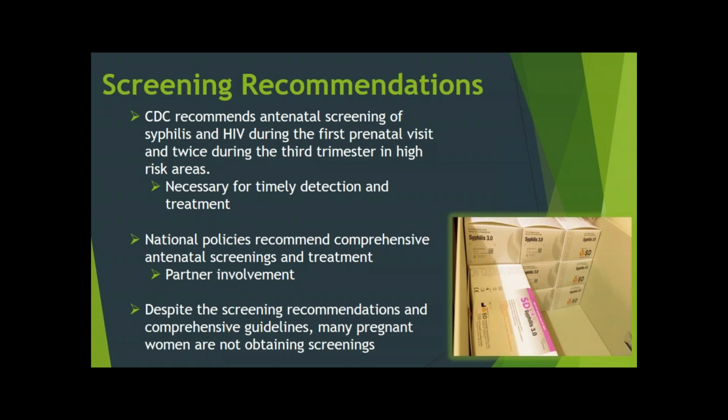National policies recommend comprehensive antenatal screenings and treatment involving partners, so not just treating the mother, but also treating her partner so that once she's treated, she doesn't become reinfected, exposing the fetus to syphilis or HIV. And despite these screening recommendations and comprehensive guidelines, many pregnant women are still not obtaining these antenatal screenings.